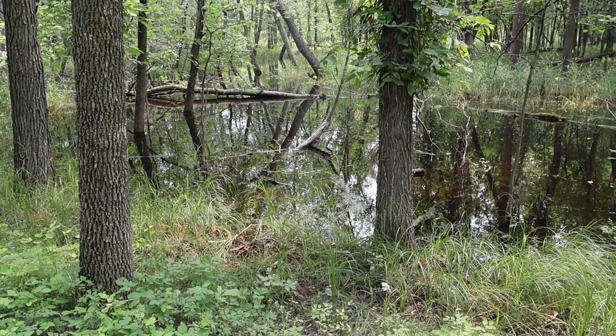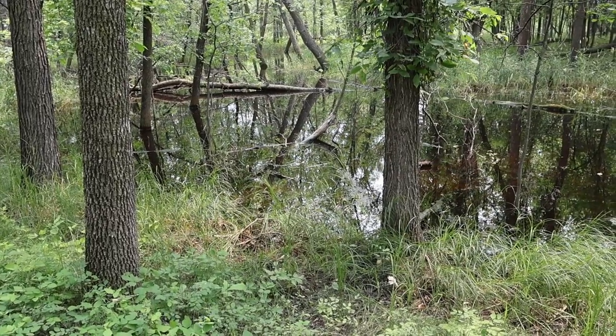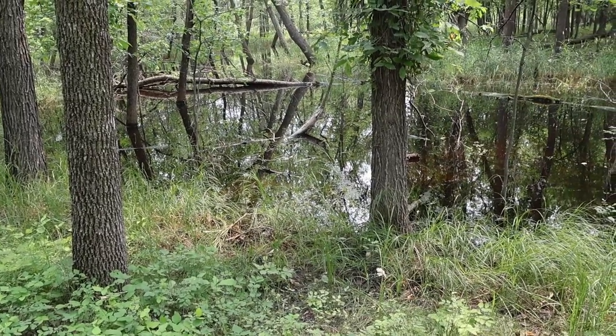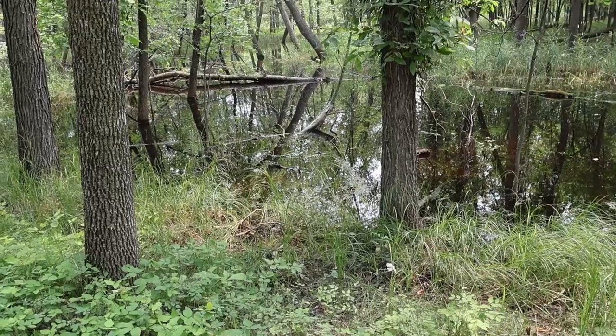Okay, so it's a bit flooded down here. A true indication of how much rain we've been getting. Because this is typically just sort of maybe a very small stream. Not this, definitely. This is bogland.